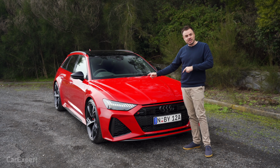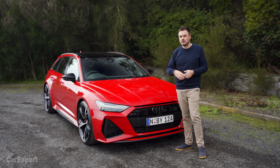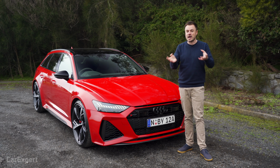So this is now cheaper. It's $216,000, the starting price, but this one has a few options on it, and it competes with cars like the E63 and the M5. But keep in mind, both of those aren't available as a wagon in Australia.